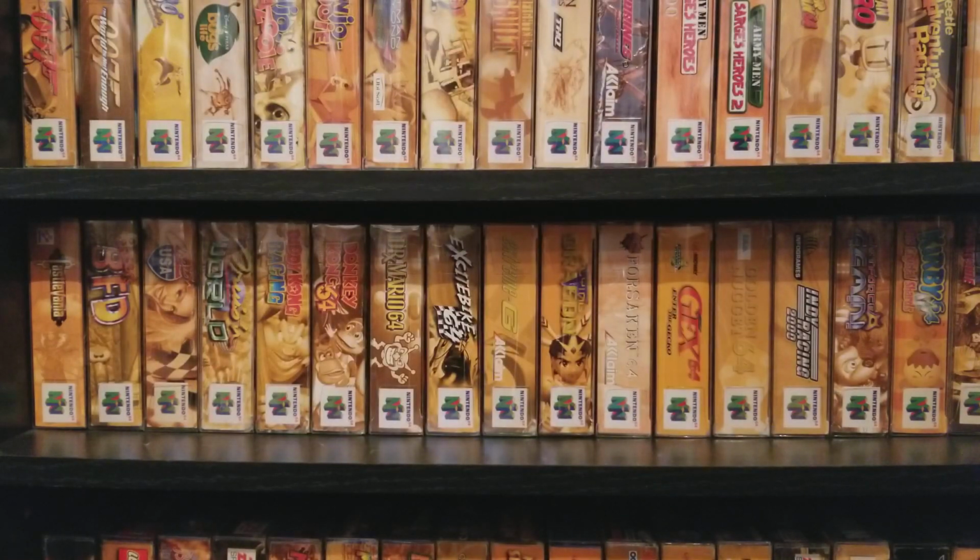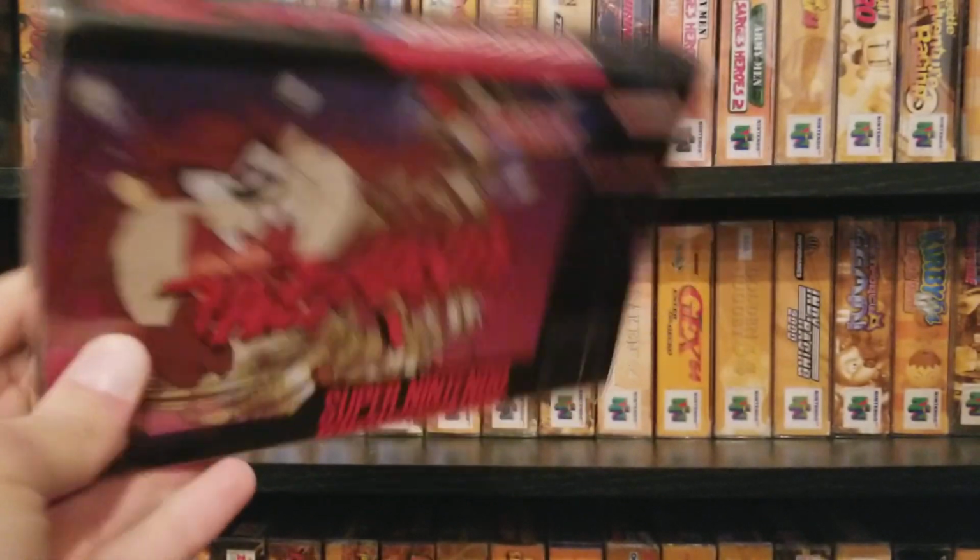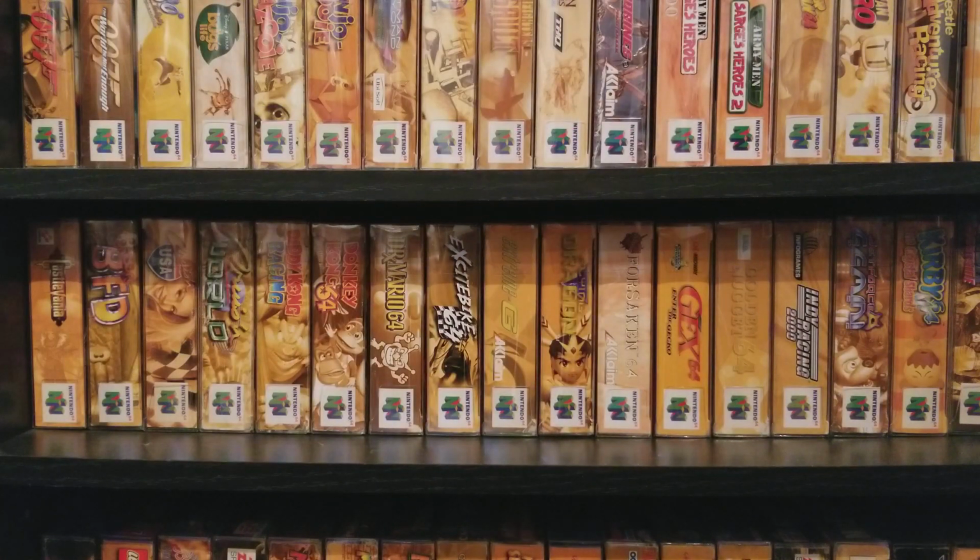It smelled really bad of smoke, but after like a month of dryer sheets, I got it out. Tasmania, I got the box from my cousin, got the game for like $5 at a convention. Not bad.